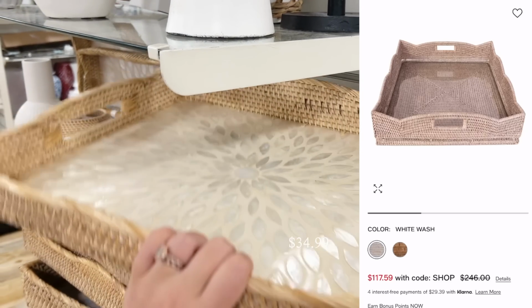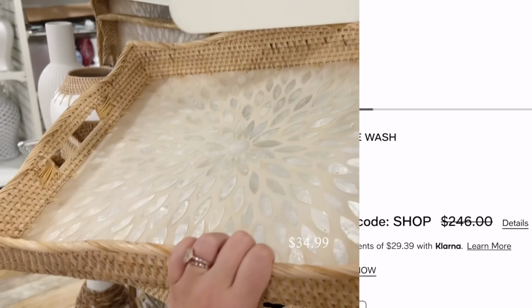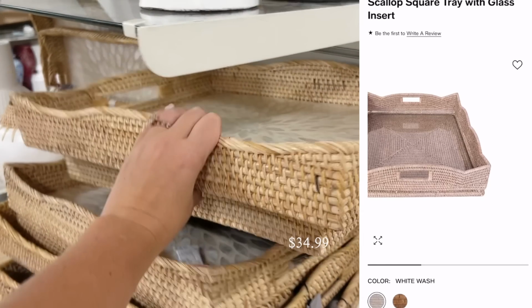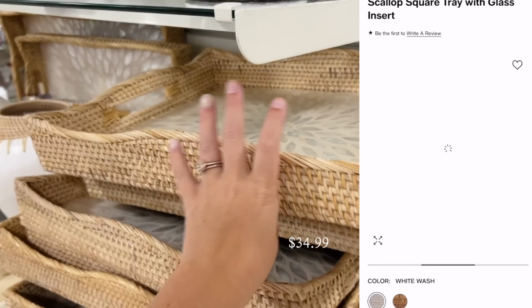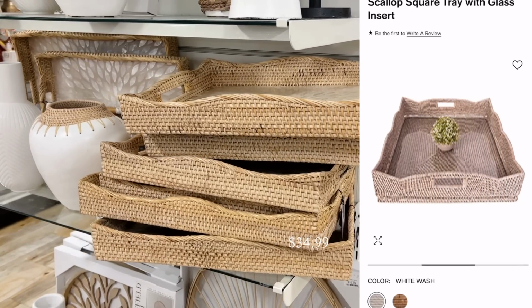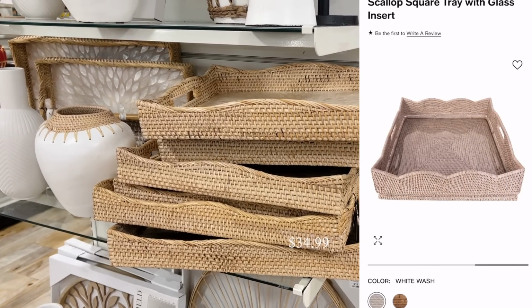I love the scalloped tray. It's so coastal, so my vibe. It definitely looks so high-end with the scalloped edging and the detail on the inside. I just think this looks so Serena and Lily, and it's just perfect. Such a good find.